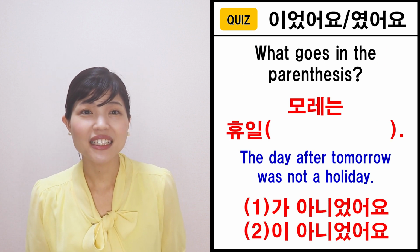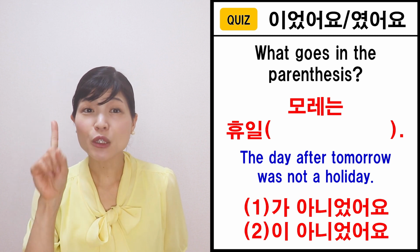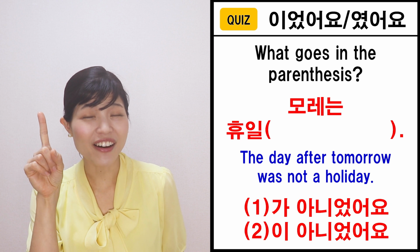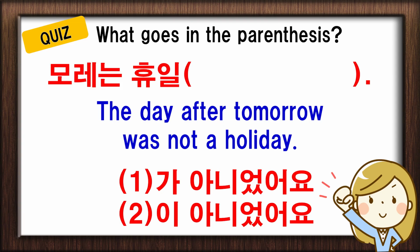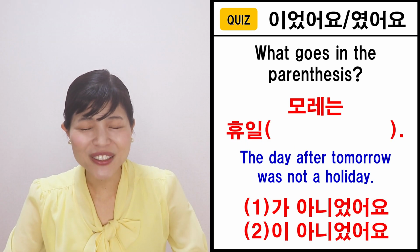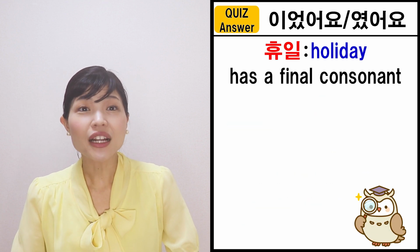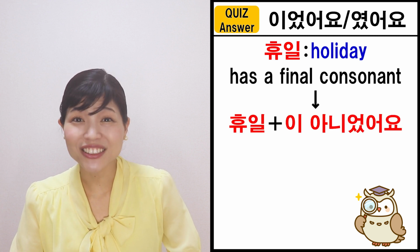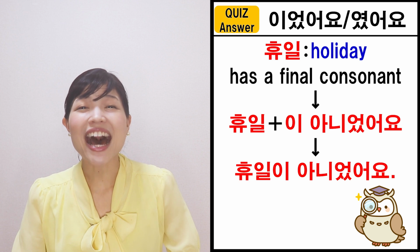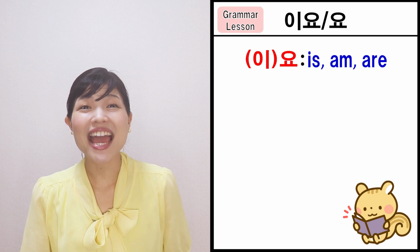모레는 휴일. The day after tomorrow was not a holiday. Number 1, 가 아니었어요. Number 2, 이 아니었어요. The answer is number 2. Because 휴일, holiday, has a final consonant. So you add 이 아니었어요 to say 휴일이 아니었어요. Next, let's go over 이에요, is, am, are.